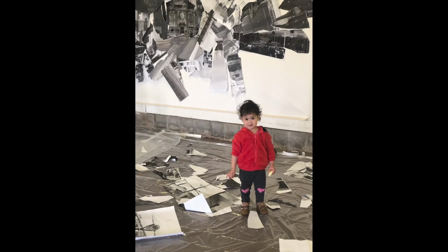First, I want you to meet my assistant, Maddie. She's my almost 2-year-old daughter. In this picture, she's in my studio in upstate New York, and she's showing off my process. I use these large-scale photographs to create all of my collages.